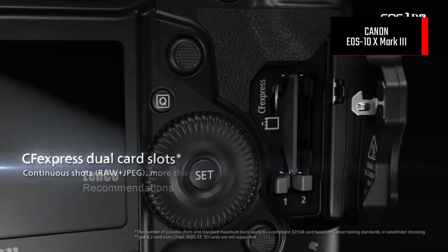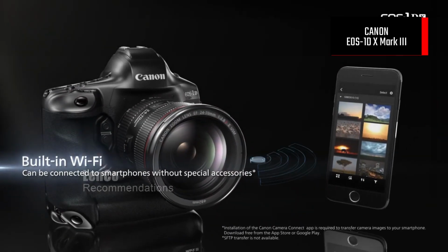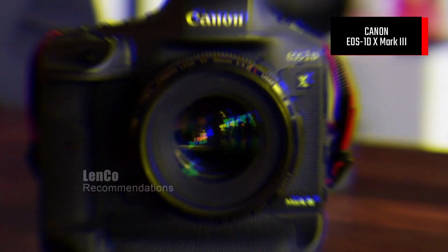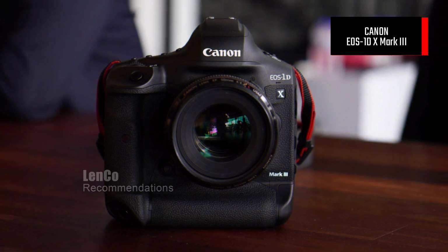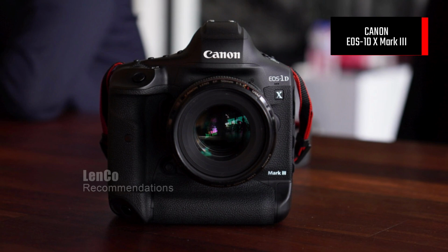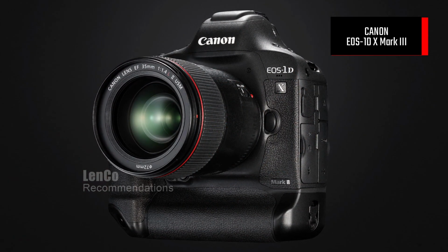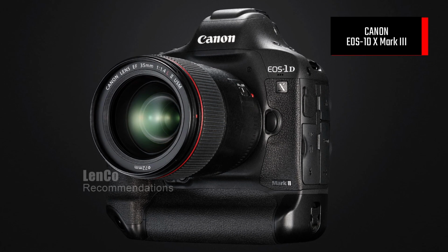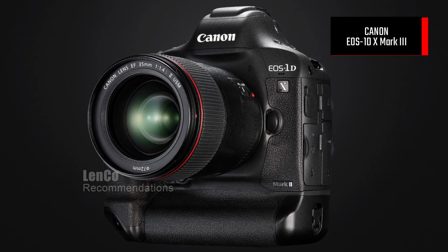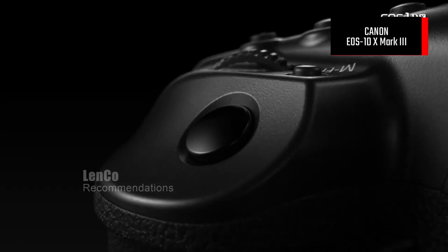The EOS 1DX Mark III is also built like a tank. It has a magnesium alloy body that is weather-sealed and dust-proof. It has a shutter that is rated to 500,000 shots, and a battery that can last for up to 2,850 shots per charge. It also has a new mirror mechanism that reduces vibration and blackout, and a new AF smart controller that lets you adjust the focus point with a touch of your thumb.